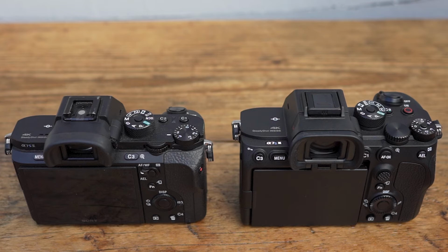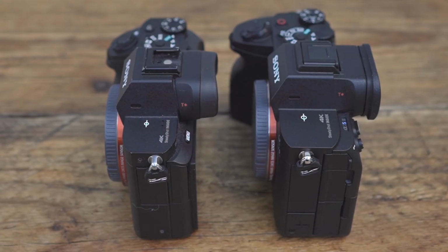Custom buttons, articulating screen, joystick, thumb grip, top plate mode dials and buttons are more prominent to touch. The thickness of the camera is clear to see that it's deeper than the A7S II. The changes are much better with the addition of the full HDMI port and the LCD screen hinges.